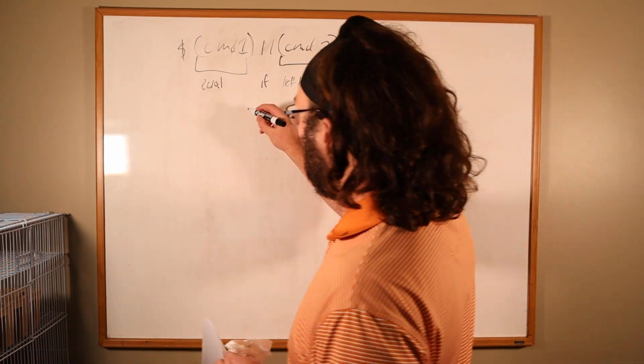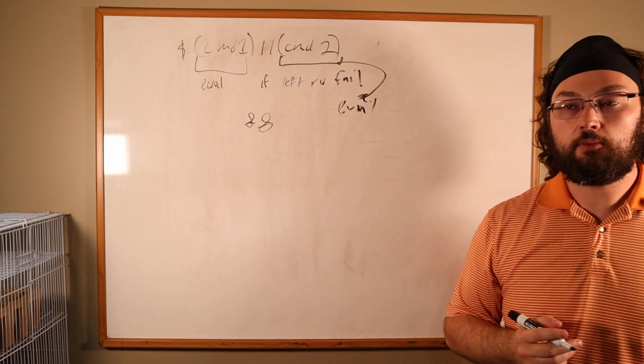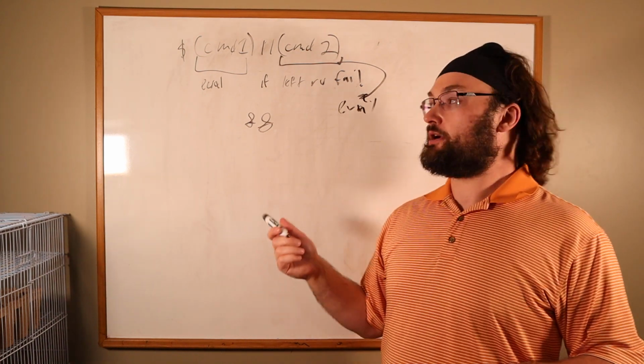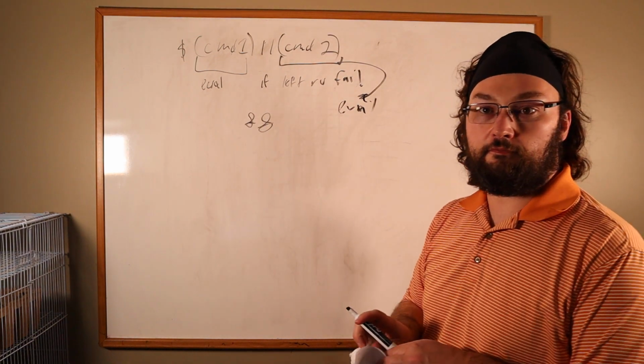So same thing here with and. Again, I apparently can't draw ampersands, but the only difference here is we're going to ask if the command on the left succeeded rather than if it failed.